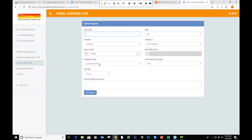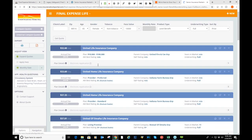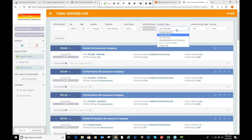For final expense, you really don't need to go by zip code. It's not zip code sensitive compared to Medicare supplement. However, I'm just going to use the zip code for Lincoln, Nebraska. Then select the gender and the face value, the death benefit the client is looking for. You can also select a level death benefit or a graded death benefit, and if you want to change it, you can change it right here to the level death benefit, modified death benefit, or single pay. I always click apply fees here, because most of the carriers have fees that the clients have to pay into the premium as well.